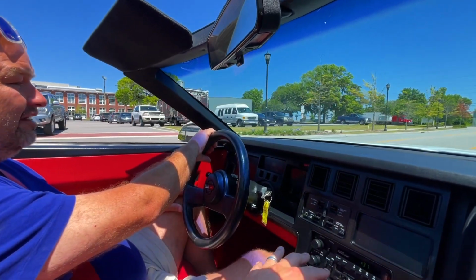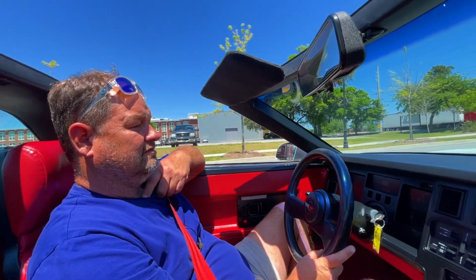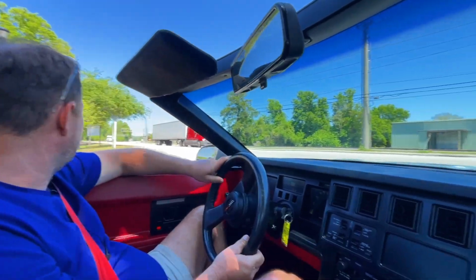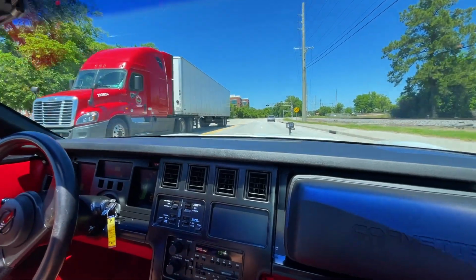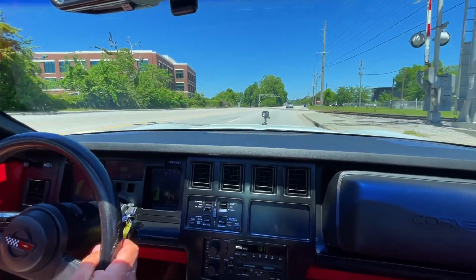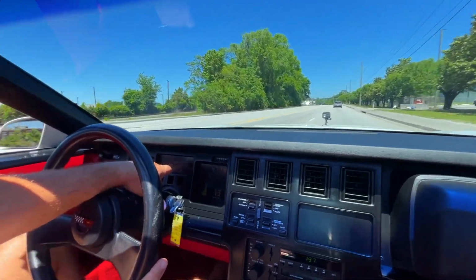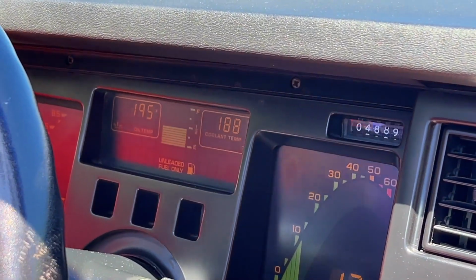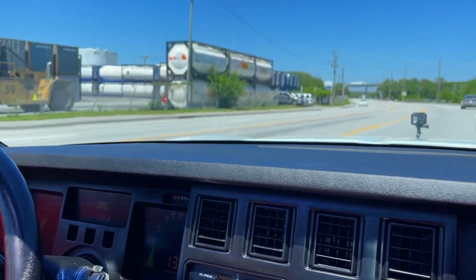Now, how many miles is on this Vette? We got on the odometer 48,897. I got it with 48,100. Just perfect shift. Some of the shifts you barely feel. It's so smooth. Look at the temperature, 187. It was 188, 188 again. It's bounced between 187 and 189, and that was just cruising around, not moving.